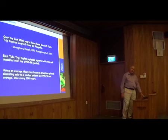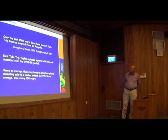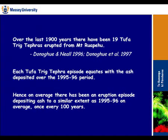People ask, well, how often might we expect these sorts of ash eruptions from Ruapehu? Back in 1997 we made the point that over about the last 1900 years there have actually been 19 of these tephras from Mount Ruapehu. So you can very quickly see, on average, we get one of those eruptions about once every 100 years. So you can feel you've had yours, all right, in 95, 96, on average.